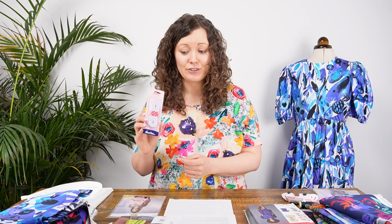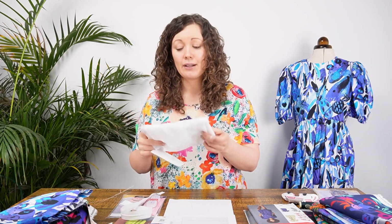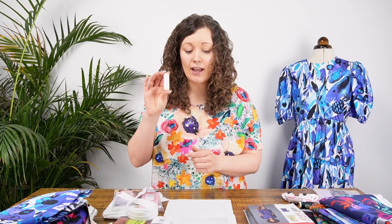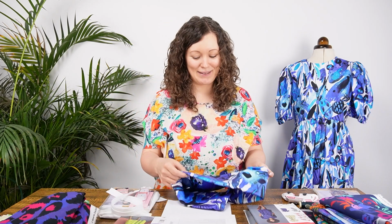You also get a packet of elastic, which is the type you'll need for this pattern. You also get an invisible zip that will match your fabric. You also get a piece of lining fabric, which again will coordinate with the fabric, whichever one you choose. And then you also get a matching Gutermann Sew-all thread as well, which of course again will match the fabric option that you choose.